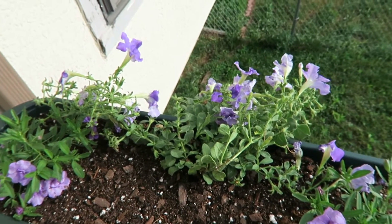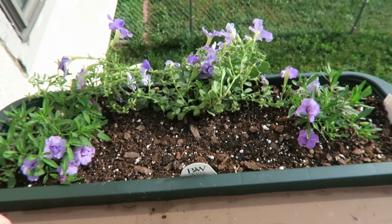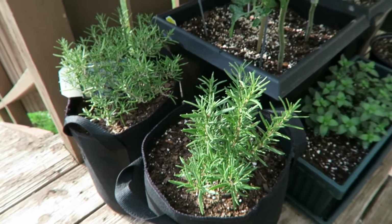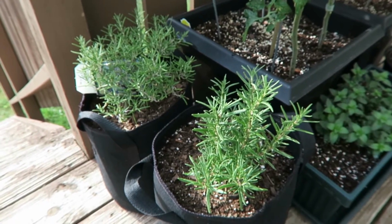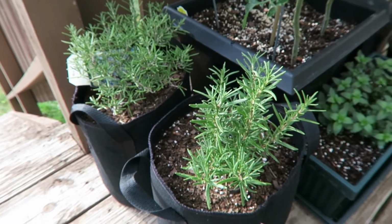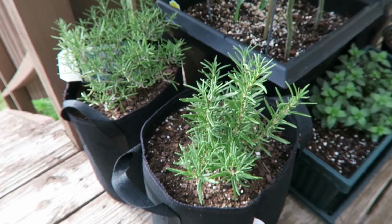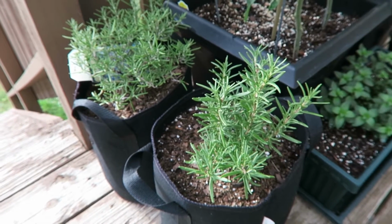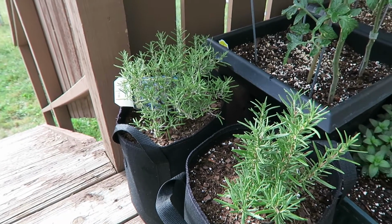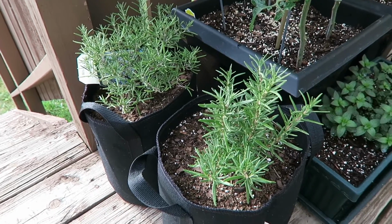I'm hoping that the sun will come back out and they'll perk right back up, because as of right now, they're hating life. My rosemaries are looking really good. I have 3. This is just 2 of my 3. They're looking amazing. I'm really excited because I just went through and harvested a whole bunch of rosemary, hoping that they'll bush out more with me doing that. So we will see what happens later on. I'm hoping that it will help them though, because I really love rosemary.